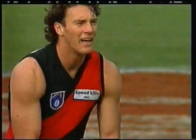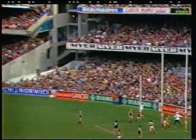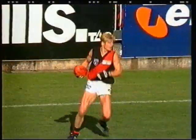Won't be an easy shot for goal. Swirling wind, as we said. He'll have to kick from about 51 metres. There's a drop punt. A beautiful kick. Clears the fence for goal. Grabbed by Wanganeen. Under the left boot, cool, calm and collected, and he finds Simons.